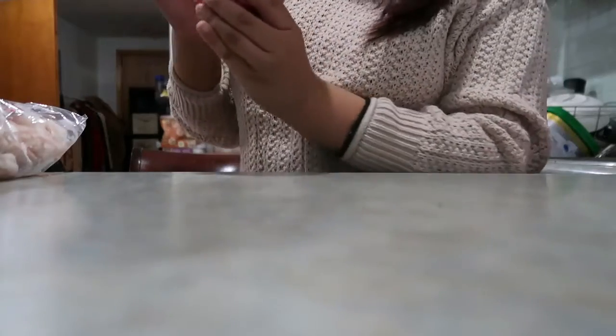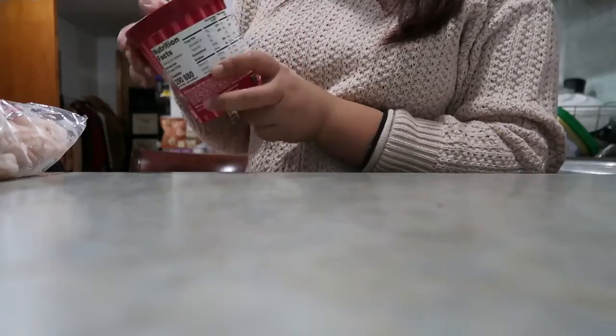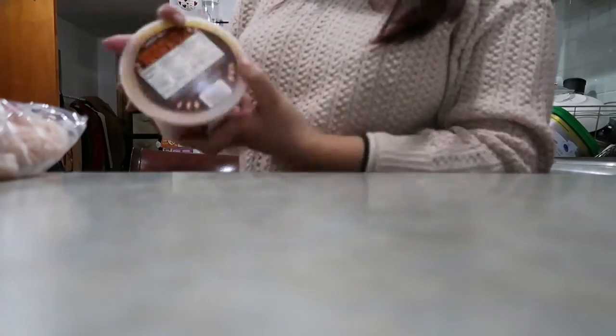Yeah, candy cane JoJo ice cream, which weirdly enough they had this but not the candy cane. I didn't see any holiday themed JoJo's when I went. I got pumpkin butternut squash bisque.